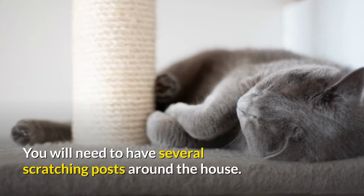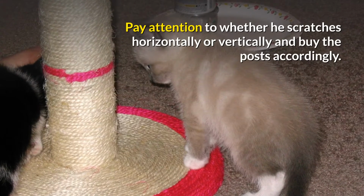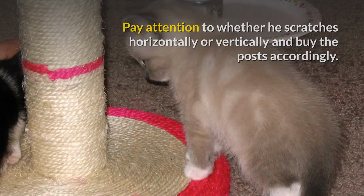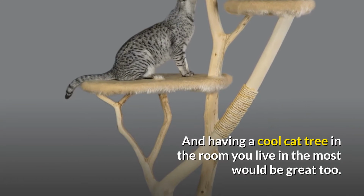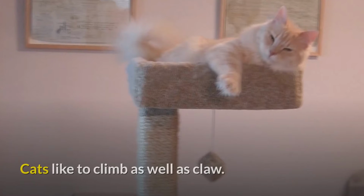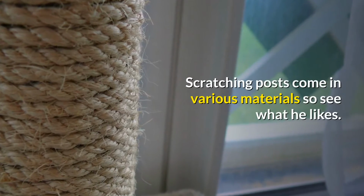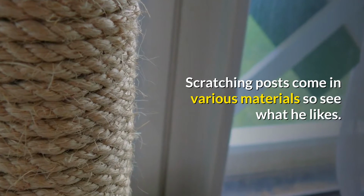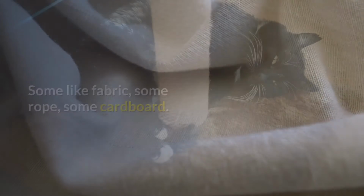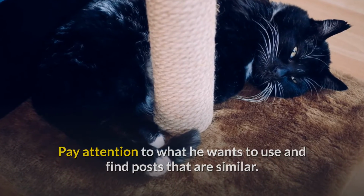You will need to have several scratching posts around the house. Pay attention to whether he scratches horizontally or vertically and buy the posts accordingly. And having a cool cat tree in the room you live in the most would be great too. Cats like to climb as well as claw. Scratching posts come in various materials, so see what he likes. Some fabric, some rope, some cardboard. Pay attention to what he wants to use and find posts that are similar.